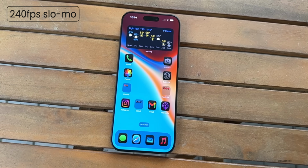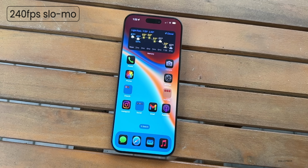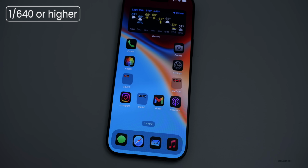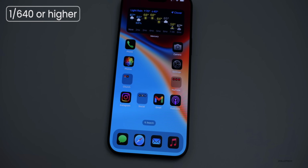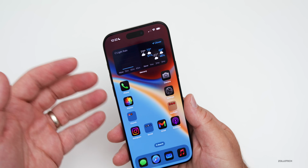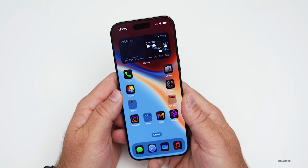You can't see it at 240 frames per second slow motion. You can only see it at different shutter speeds, and that's when you see it. So this is up there with some of the others. However, it doesn't have the features like the OnePlus 13 where it goes to an extreme rate to really help with eyes, but that does use a lot more power.